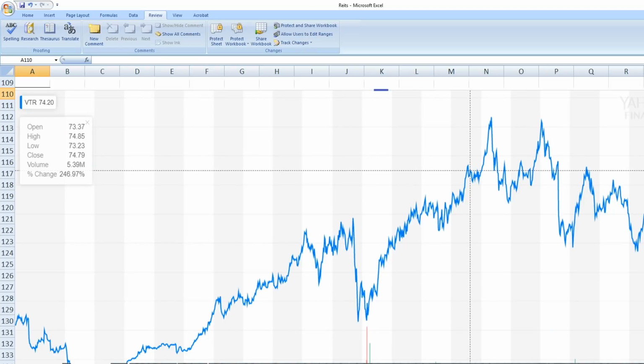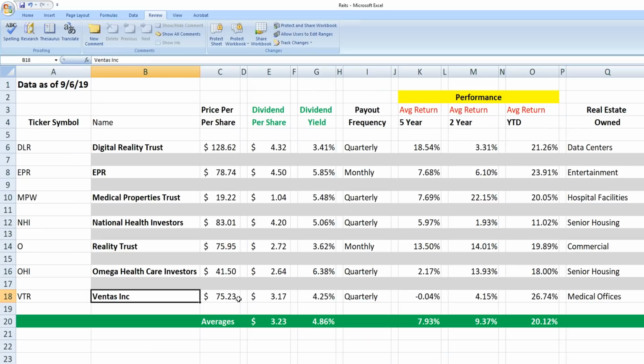And if we come over to the summary page, if you look at the price per share, it's about $75 per share. Yield's about 4.25%. Pays quarterly. And like I said, medical office is what they're all about. Its 5-year return hasn't done well the past 5 years, but just recently it started to pick up steam here. And you're going to see a 4% return average over the last 2 years. And this year, 26% rate of return year to date, which is not bad.